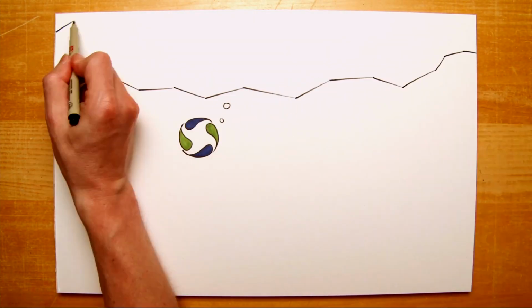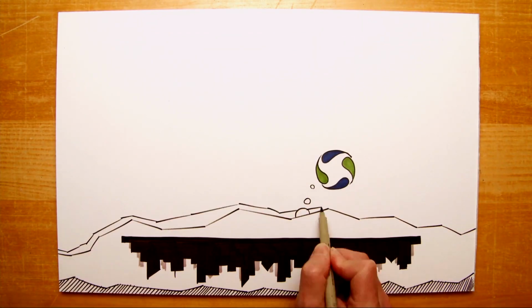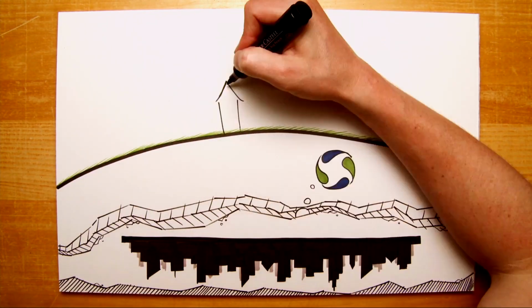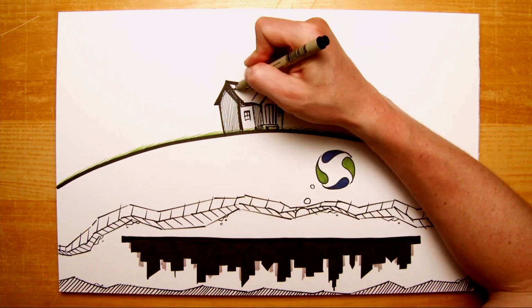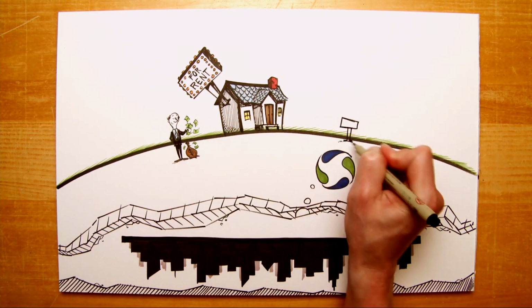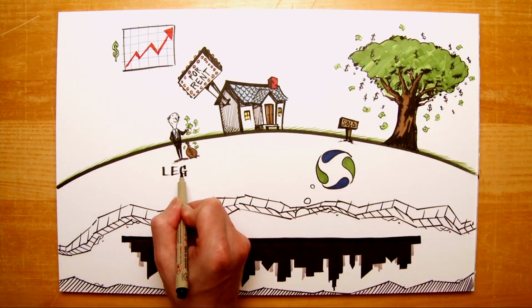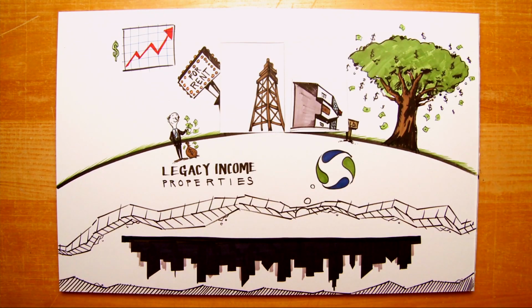Legacy Income Properties is turning the idea of traditional real estate investing on its head. When you think of traditional real estate, you envision a piece of property where a building will be developed with tenants waiting to fill the spaces and pay rent, thus making your investment profitable. At Legacy Income Properties, we provide a real estate opportunity where there's more to our real estate than meets the eye.